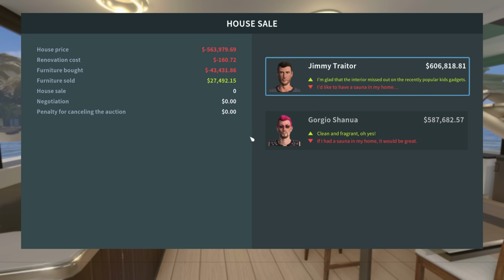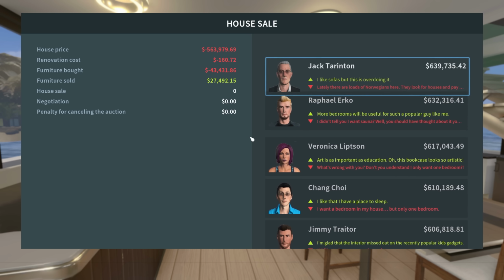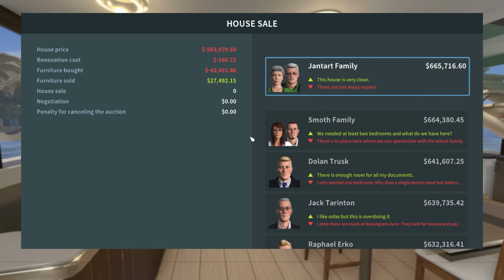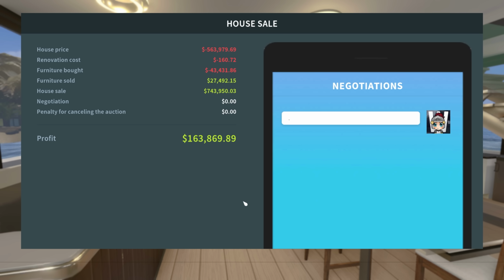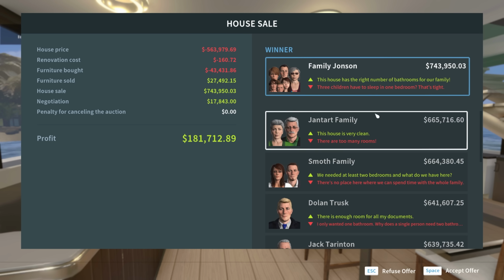Looks like we have about 500,000-600,000 into it. A little bit less than that. Probably like 575 would be my guess. And it looks like we're going to get about 163 in profit. Let's negotiate that a bit. See if maybe I can get them up to 180. Somewhere around there. It's worth a shot. Good. There we go. And I accept.